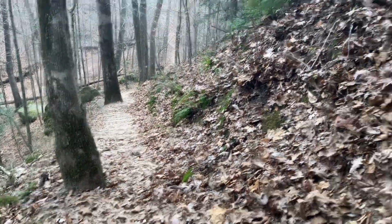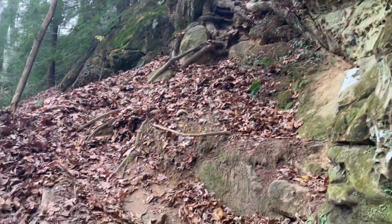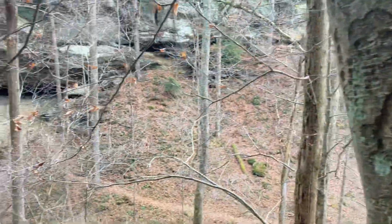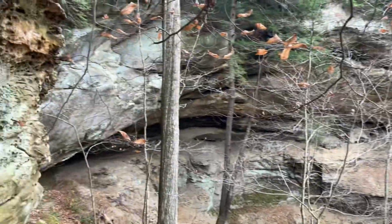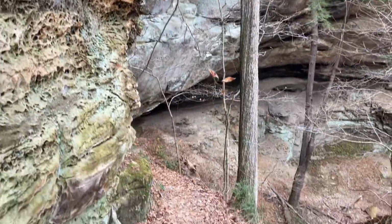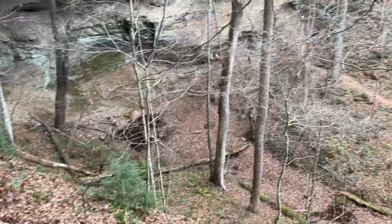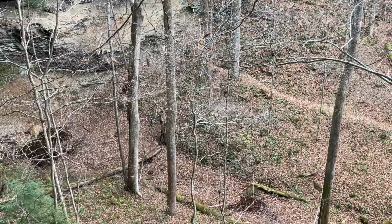There's a big staircase down. I'm actually going to go up and try to climb that, just get a view on top of the cliff, see what's on the other side. But this rivals anything I've seen here in southern Indiana, and beautiful day for it. So onward with great vigorosity.